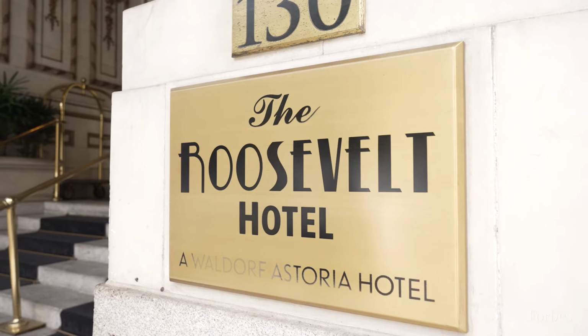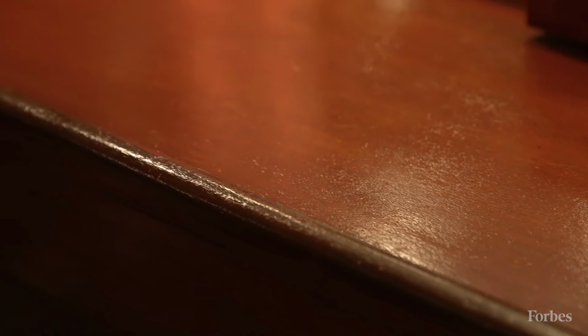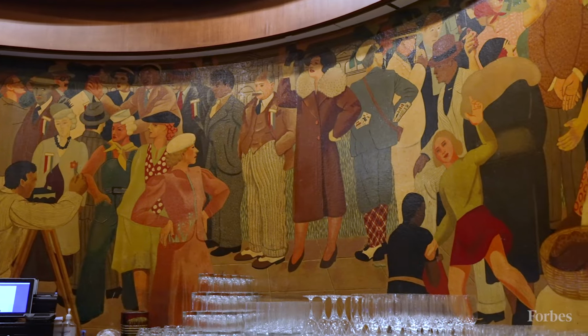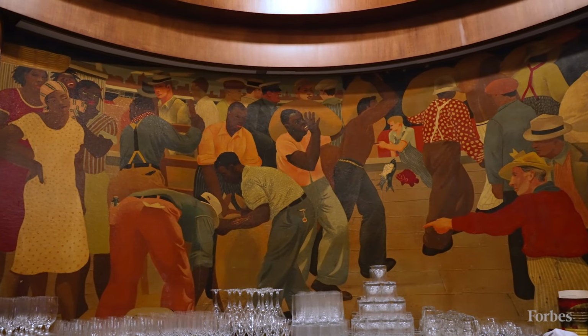The second you walk in, you're just shown this beautiful space that's all made from one African walnut tree, whether it's the side of the walls or the bar top. Then you have the murals to see. Paul Nines, a famous painter here in town, painted them. These are the original murals that opened in 1939.